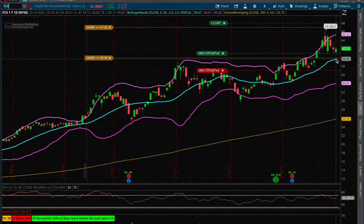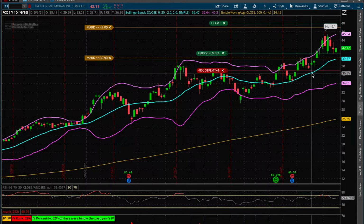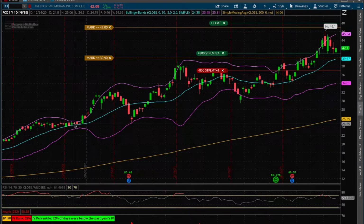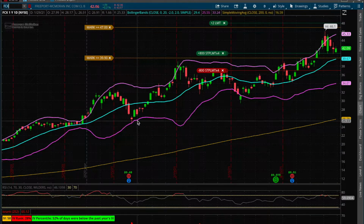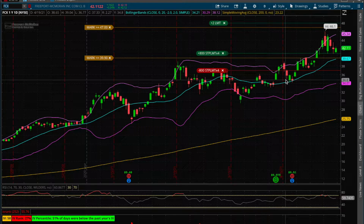So same thing here. I'm hoping that if FCX does continue to come down, the 20 period moving average will once again act as support, just like it did around this zone right here, and a few other places as well. But of course, it does not always work, right? Support only acts as support until it fails. But I have found in my experience that relying on the 20 period moving average as a support or resistance point does work in my favor more often than it does not.